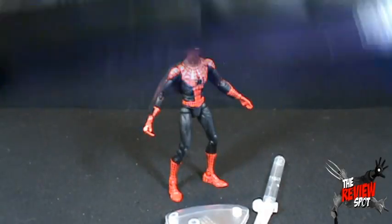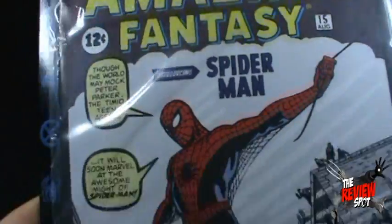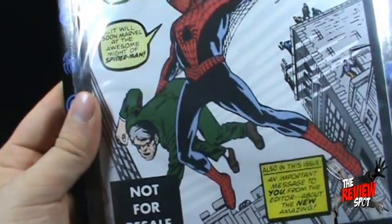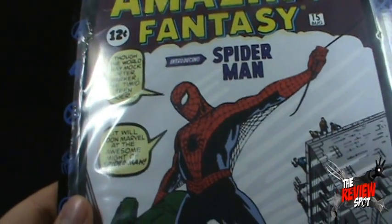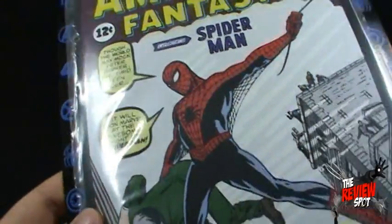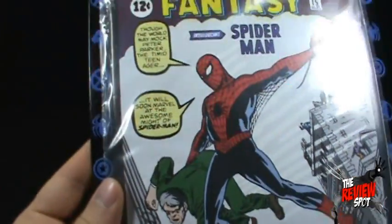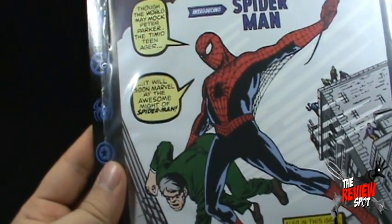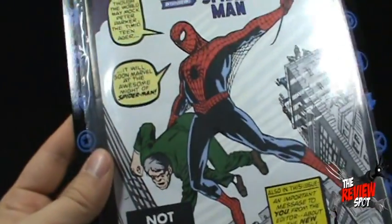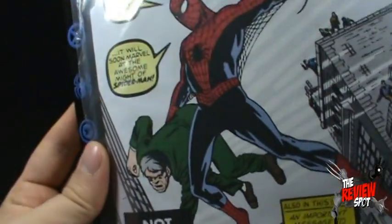One of the nicest things that Spider-Man comes with is, if you guys can see it, Amazing Fantasy number 15, the first appearance of Spider-Man. Now, some people might already have this in trade paperback form. If you have $1 bazillion, you probably already have the first issue. But this is nice for the poor folk out there who can't afford to get the original comic. Spider-Man does come with the first appearance of Spider-Man. So I think that's kind of neat. I like that.